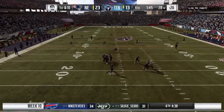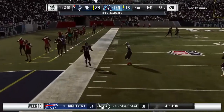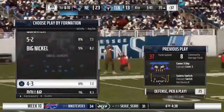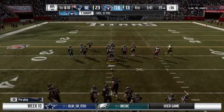Mariota. He's going to let it fly. He's got a man, complete. And he will go out right near the 35-yard line and give him a gain of 37. Clock management definitely critical here if they want to get back in this game.